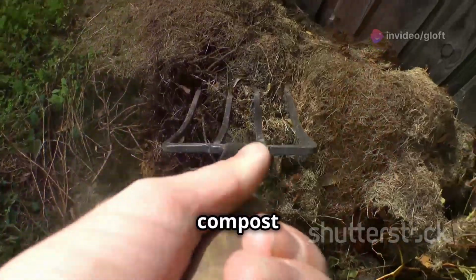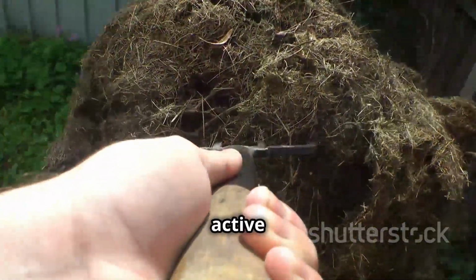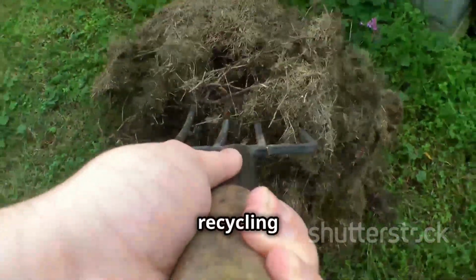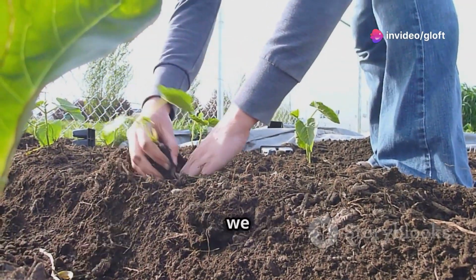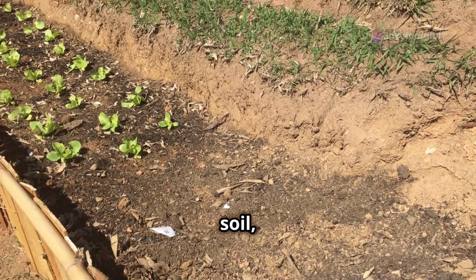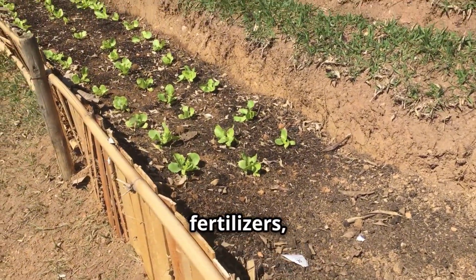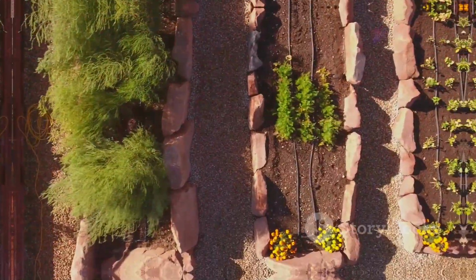As we tend to our compost piles, turning the materials to provide aeration, we become active participants in nature's recycling system. And as we nourish our gardens with this homemade compost, we complete the cycle, returning valuable nutrients to the soil, reducing our reliance on chemical fertilizers, and minimizing our impact on the environment.